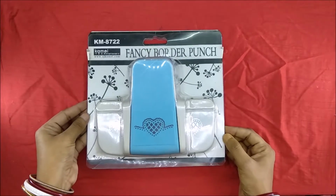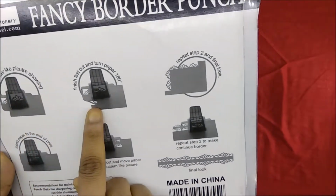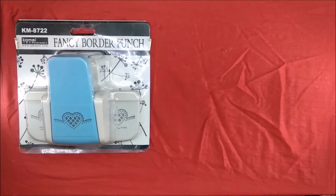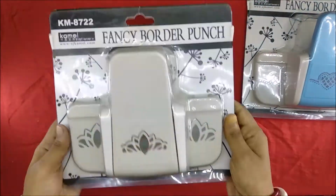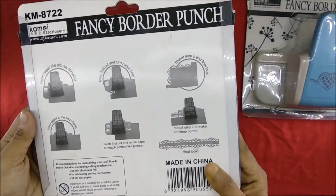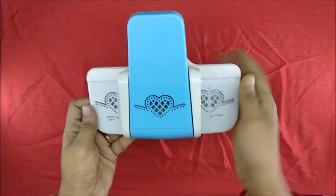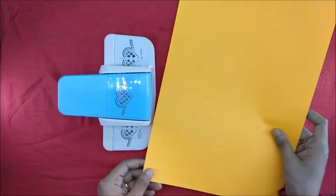Now it's time for the punches. This is a fancy border punch which I got for Rs. 450 each. I bought these two punches. Let me show you the demo of this punch.